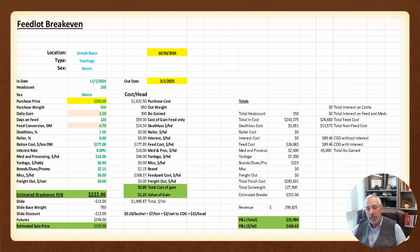We won't need to go through every one of these numbers except to say our calculations here are saying that our cost of gain is 89 cents and our value of gain is $1.25. Nice good spread there. So if we look at this scenario, we should make about 106 bucks a head on these cattle by feeding them, again, if we get this kind of gain and feed conversion.